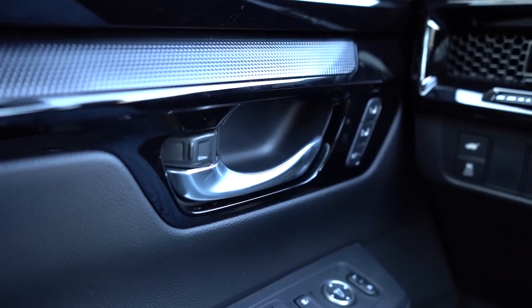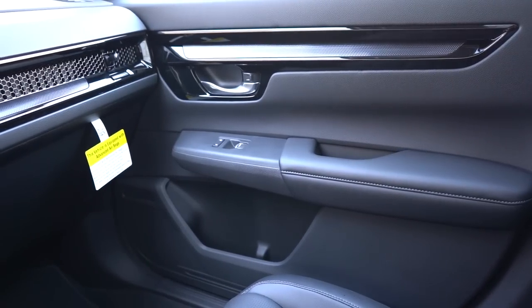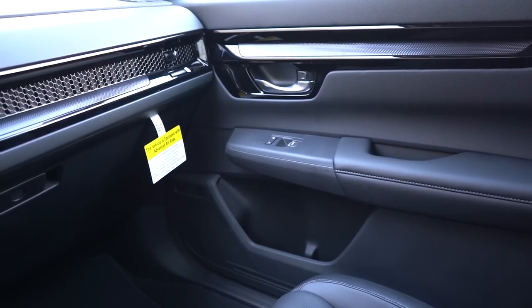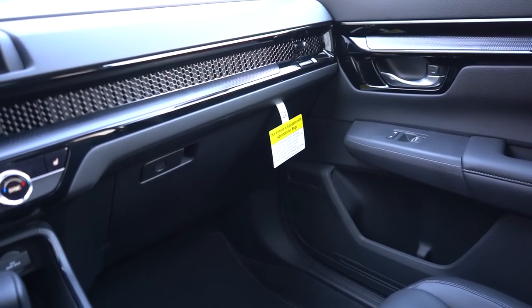I don't know, but you do have an overhead sunglass holder that's going to come for all trim levels as well. And overall, I mean, it's kind of on the basic side. You do have some matte black plastic surrounding the shifter, also surrounding the window buttons on the doors, but honestly, it's perfectly fine for me. It gets the job done.